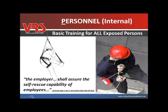You're in a reverse sort of way. You're kind of hanging forward. Your diaphragm's compressed. You're not hanging in a very comfortable position for your back. You can't really reach anything. So learning how to get at least a position of comfort so that that person can breathe and think about his next step is really the first step in basic training for an exposed person.